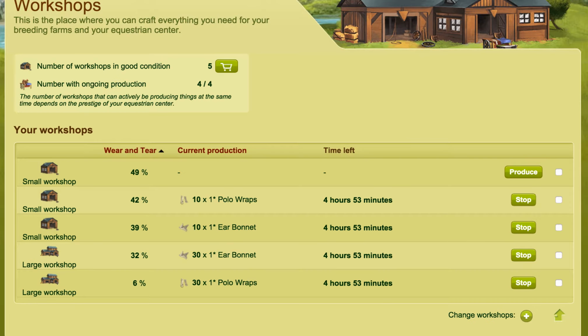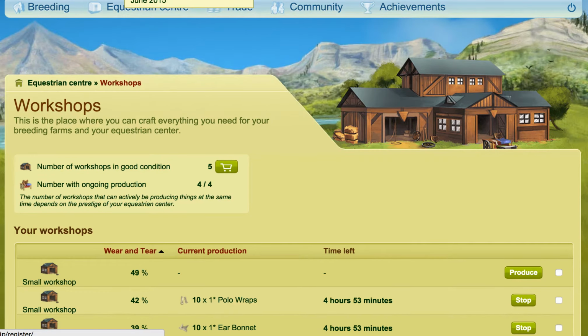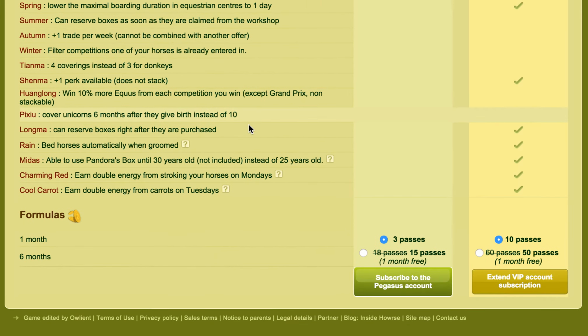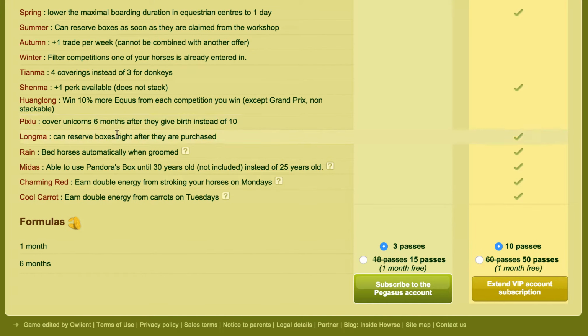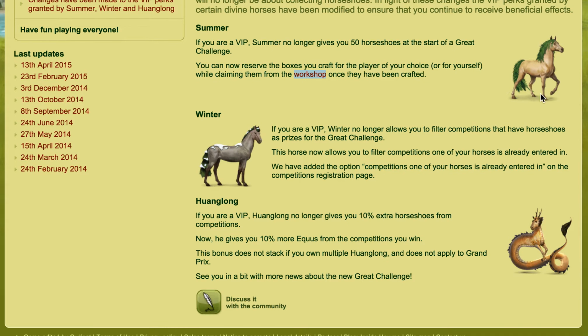So basically, when I buy boxes, let's go down and look at my divines. It'll probably just make it easier. Can reserve. Okay, that's the summer, so that's a new change. There's one that I have here, and I can't remember. Oh, long. So you can reserve boxes right after their purchase. I remember in that video I was talking about if you had long and you're buying boxes straight out of the shop, then you could use that. But now you can use the summer for that instead. So if you're worried about workshop and that, you could use that.